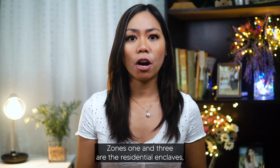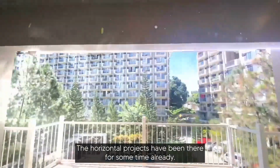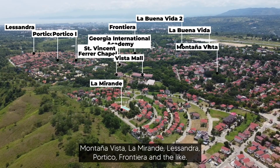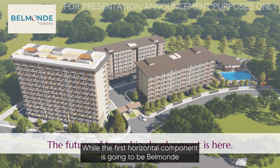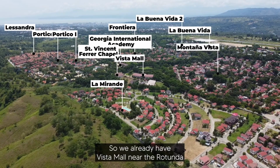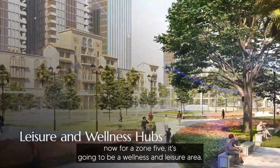Zones 1 and 3 are the residential enclaves, so it has a mix of vertical and horizontal projects. The horizontal projects have been there for some time already. These are the existing subdivisions within Gran Europa, such as La Buena Vida, Montaña Vista, La Miranda, La Sandra, Portico, Frontiera, and the like. While the first vertical component is going to be Belmonde Towers. Zones 2 and 4 are going to be commercial and business hubs. So we already have Vista Mall near the Rotunda, and new commercial areas within Gran Europa will be added as well. Now for Zone 5, it's going to be a wellness and leisure area.